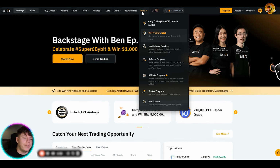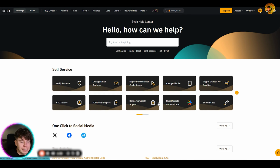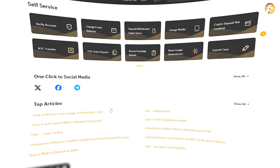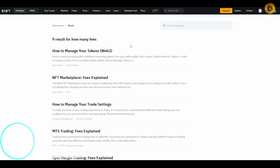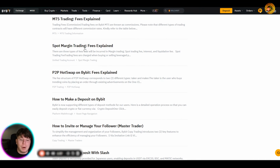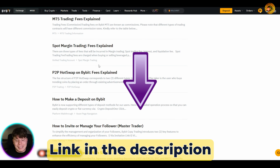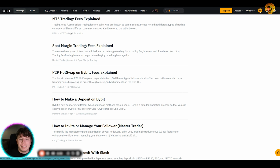You start to learn more in the More section up here. You can actually go to the Help Center and start learning about the fees that you're going to pay, whether you are doing deposits in crypto or depositing with your bank account. Just simply ask a question. If you type in "how many fees" in search, for example, it's going to come up with different articles, like how to manage your tokens, and talk about fees here. Look, spot margin trading fees explained. And guys, when you dive into this, you'll realize that these are so much cheaper, with so little fees compared to the biggest programs out there.